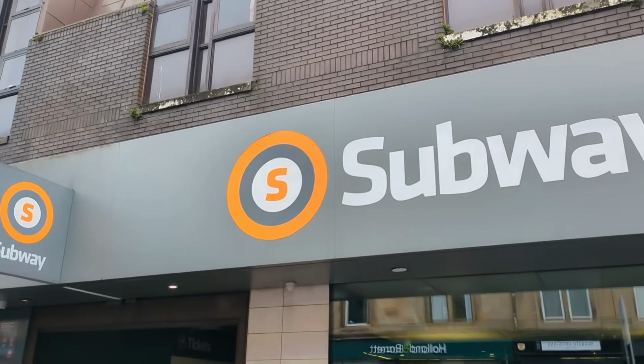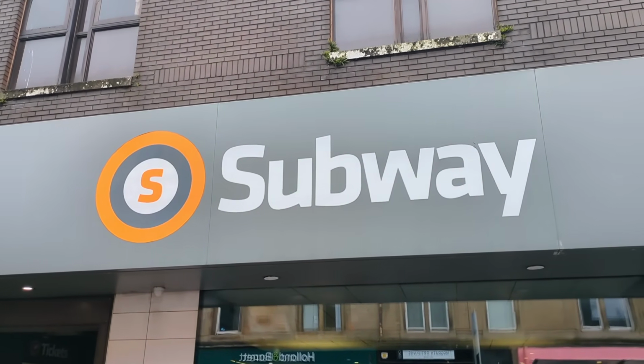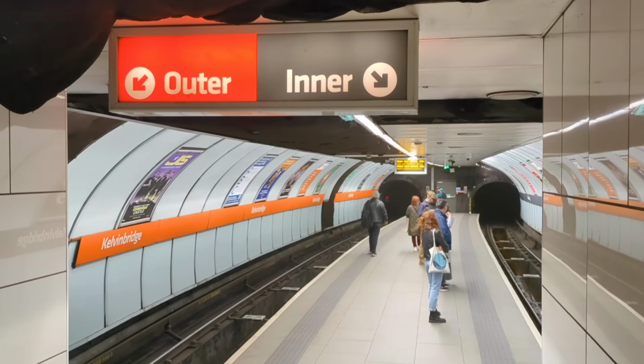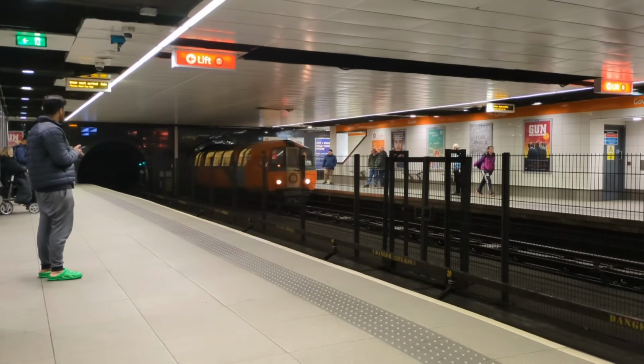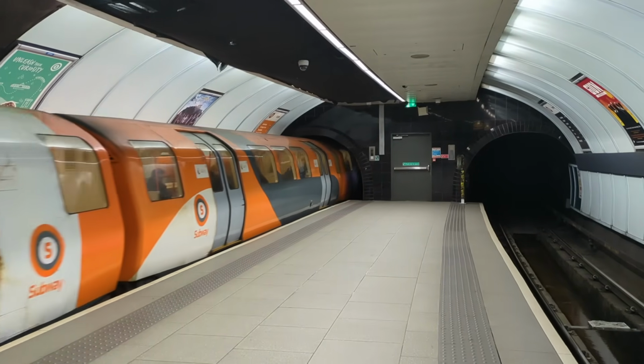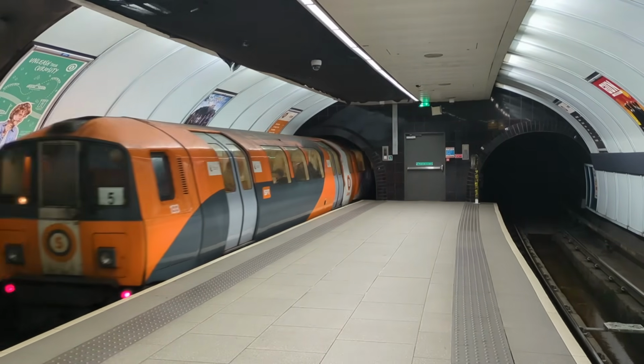The Glasgow Subway is special. Ludicrously small in every conceivable way, and showing next to no signs of its incredible 127-year history, other than how much of the River Clyde seeps into the stations. I love it so much.